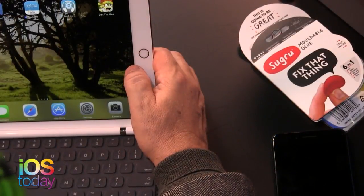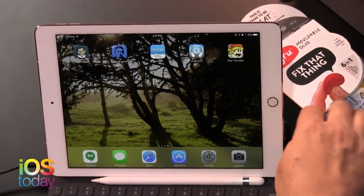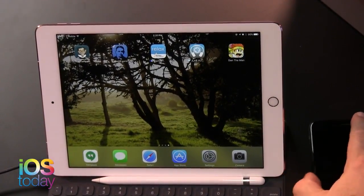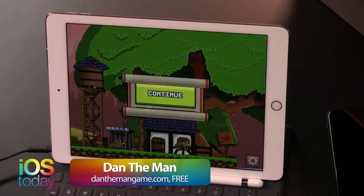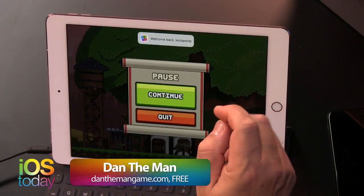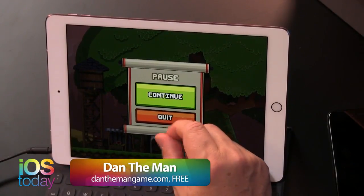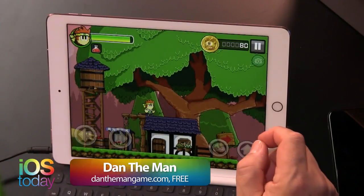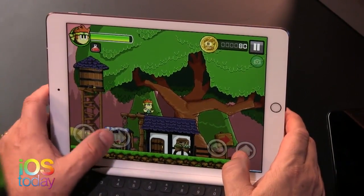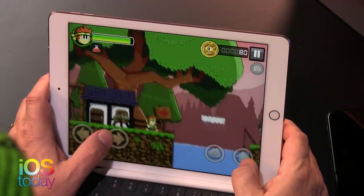Let me show you my app cap. This is a new app that you can take your Chernobyl back. This is called Dan the Man. I love the name. Did you ever play Mario? This is kind of like a Mario game. I think your generation, maybe Brian Burnett, might recognize this and be a little more comfortable with it. It's a side scroller with coins and fists of fury and jumping.